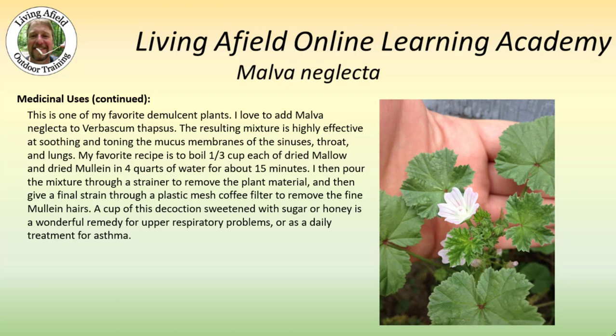This is one of my favorite demulcent plants. I love to add Malva neglecta to Verbascum thapsus. The resulting mixture is highly effective at soothing and toning the mucous membranes of the sinuses, throats, and lungs.